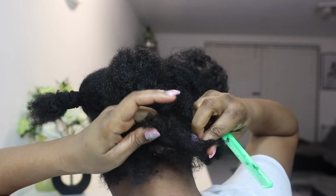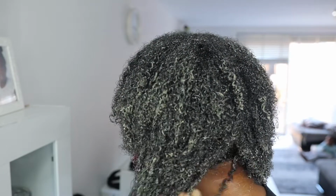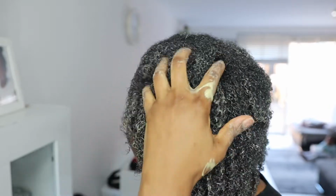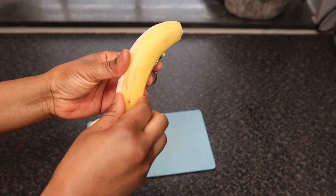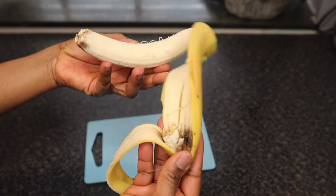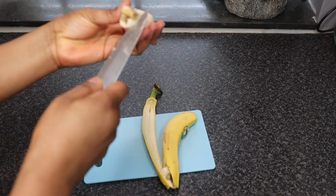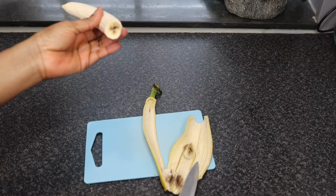This treatment is all you can add to your hair growth treatment. When you use this treatment, you're going to have very little breakage and you are going to retain length. So the first ingredient you'll be needing here is banana. The benefit of banana to hair is just a lot. Banana is rich in potassium, vitamins and natural oils. It smooths frizzy hair and makes hair shinier and more manageable.